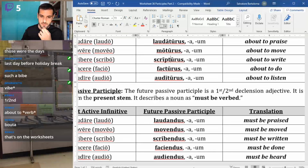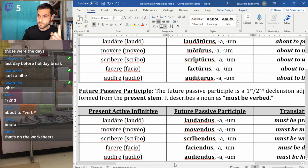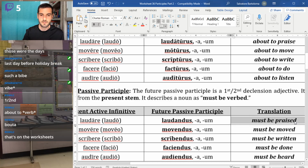The last participle, the future passive participle, is made now. We're going to go back to the present stem. So we're going to go back to the first couple of principal parts, laudo, laudare. We're going to take that stem, lauda, for a first conjugation verb, or move for a second conjugation verb. We're going to add ndus. So we get endus, enda, endum. So something that you describe as laudandus or movendus, this future passive participle, has a very unique translation. It is must be done. So something that's laudandus must be praised. Movendus means it must be moved.